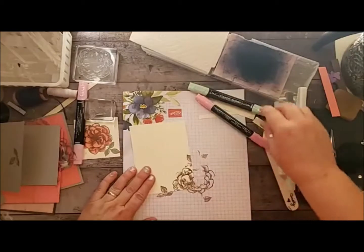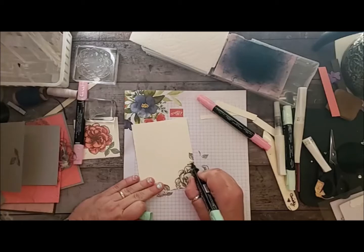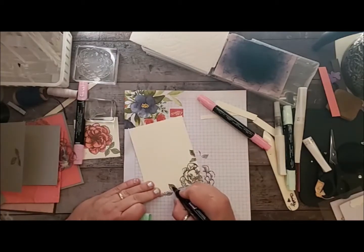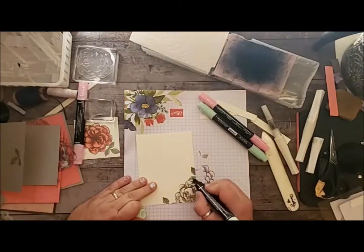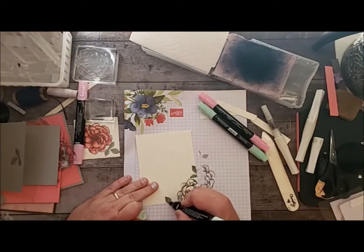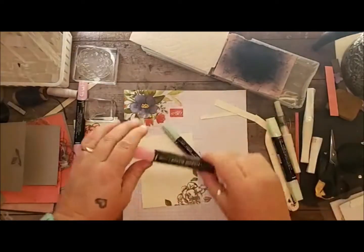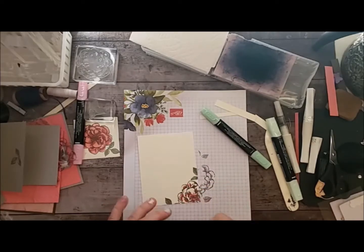Okay, so now I'm going to go ahead and color this. And like I said, even though I didn't do my image that great on that side, because it's kind of vintagey, it doesn't even matter. No one will know. So just add a little bit of color. It just makes it so pretty on the inside. I just totally love adding the colors on the inside. It's super quick.